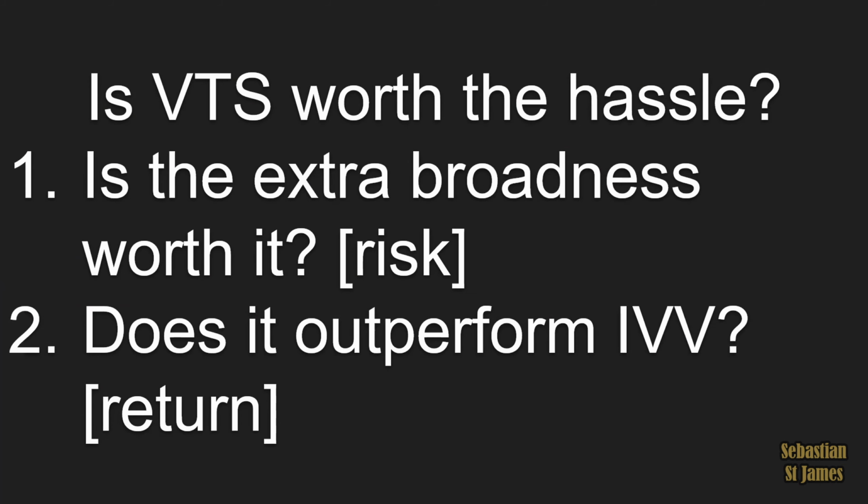Well, not so fast. The question is, is VTS worth the hassle? Hassle it is, but is it worth it? Is the extra broadness worth it? Here we're specifically talking about the risk profile. Does it outperform IVV? In that case, we're talking about pure return. Presumably, if we're even considering the VTS, we want the safety of diversification. A broad-based index fund rather than the little NASDAQ 100, for example.